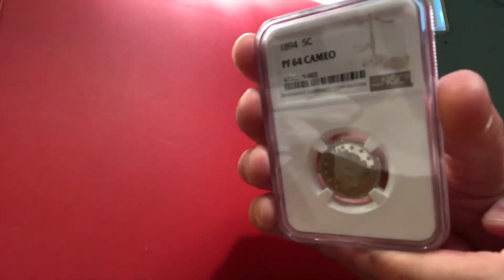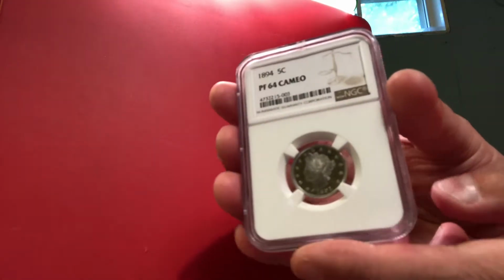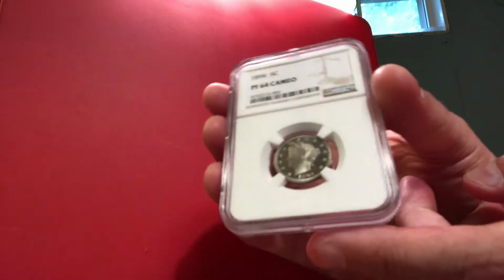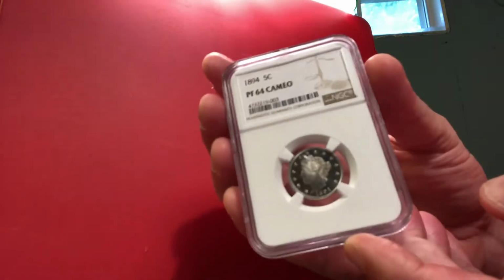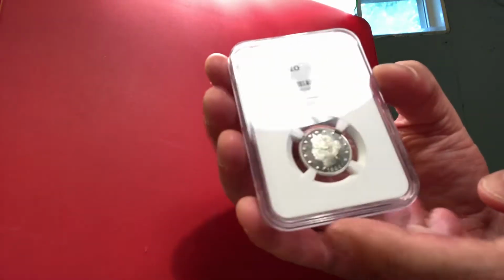Older holder. And I had cracked it out because I wanted it for a Dansco plastic type set, and it sat in that for a very long time until I recently took it out of the Dansco and decided to send it in to NGC, and it came back with a much higher grade and cameo, so it had quite a bit of value to it. Nice, very nice coin. Happy with that.